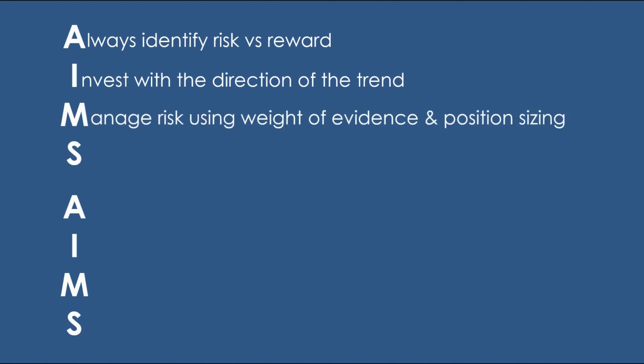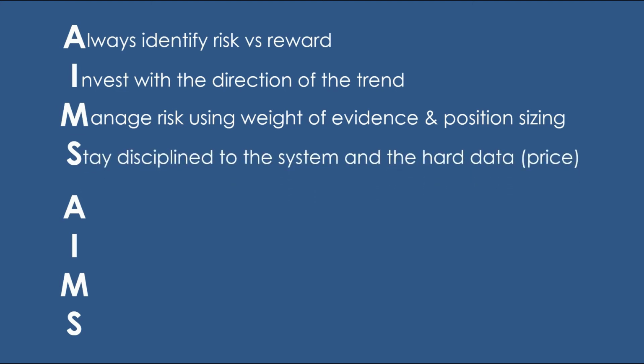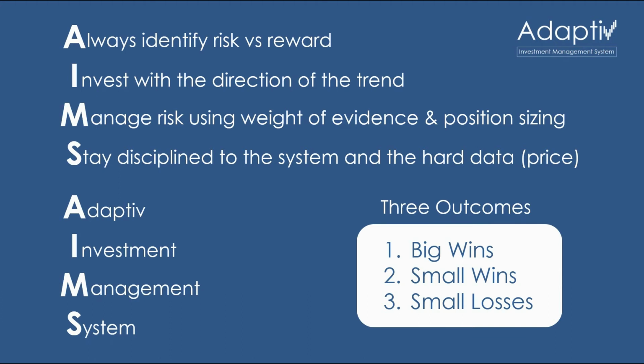Then we want to manage risk using weight of evidence and position sizing, right? We know that when we take on a new position, it better not be so big that if it's wrong, and we have to exit it, because we identified our exit, our risk, it's going to hurt the portfolio at large in a big, big way. And then we want to stay disciplined to the system and the hard data itself, price, okay? Coincidentally, AIMS also stands for Adaptiv Investment Management System, okay?